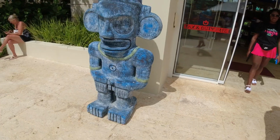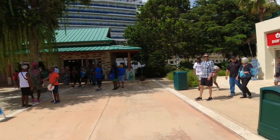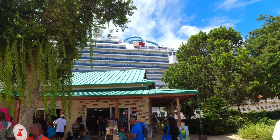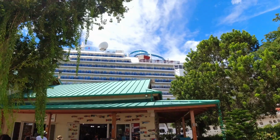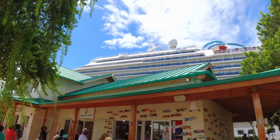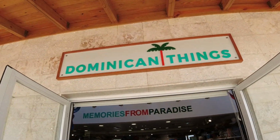Oh, look at this guy in La Romana. There's the other side of that tax duty free. But over here is more stuff. And you can actually see how close your cruise ship parks. I thought it might have been a tender stop, the way they were acting on Carnival, but no, you pull right up here. No tender needed. Dominican things.